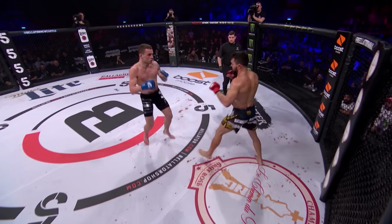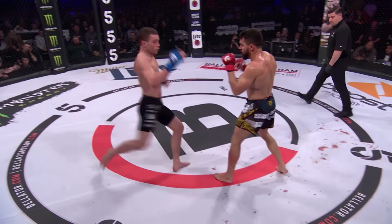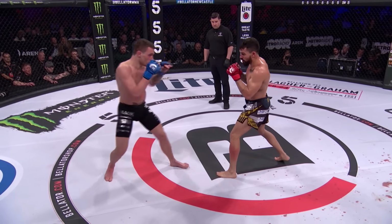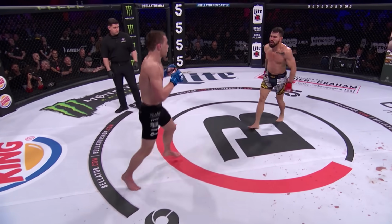Growing in confidence there, Ryan Scope. This is good for Ryan Scope. He's building his confidence, but also he's letting his hands go. I think he's realizing that Patricky's power is there, but as long as he keeps his defense tight, he doesn't have to worry.